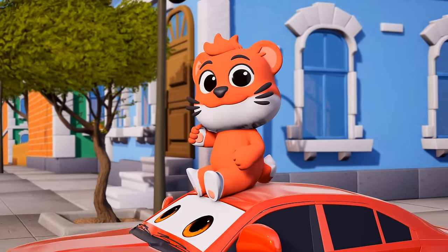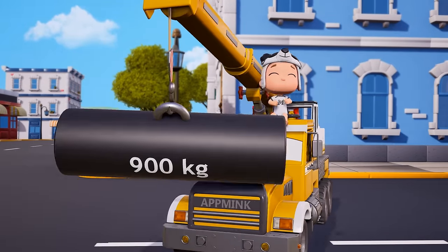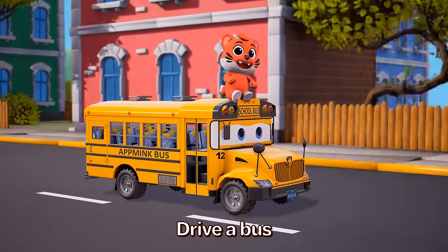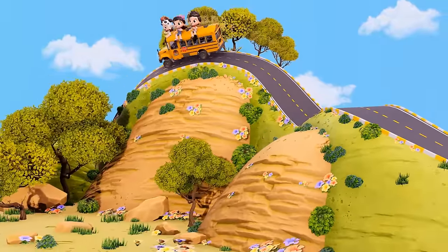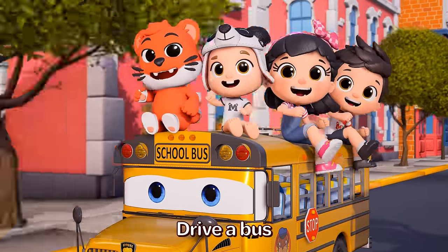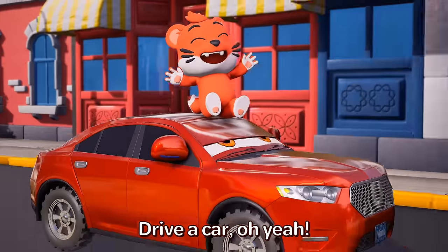Drive a car, a taxi car, a police car, a mini car, a grain truck, a fire truck, a garbage truck. That's not a truck. Drive a bus, drive a bus. Drive a bus, it's like a bus. Drive a car, oh yeah.